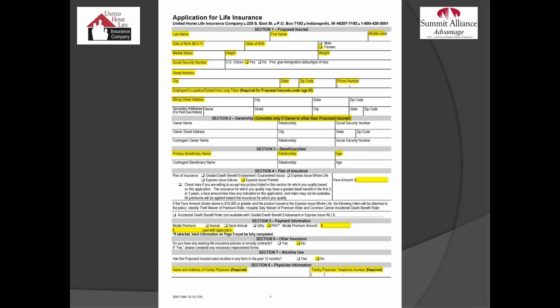Section 7, if they're a smoker or not, basically yes or no on tobacco usage. Section 8, physician information. You want to make sure and get some doctor's information. I know you may sit down with the client.